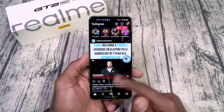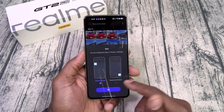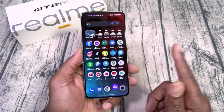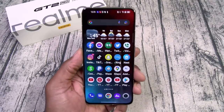Back to the spicy activities, exit out of that. Let's go back to Facebook, there's Facebook. Let's go to gallery. All of my pictures and videos that I took are in the gallery. And of course, Twitter, there's my Twitter. That is what you call thought protection.